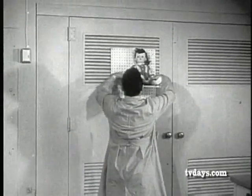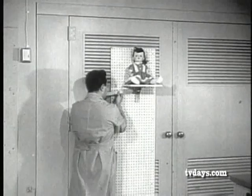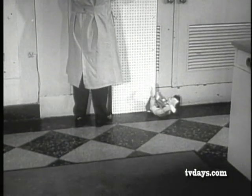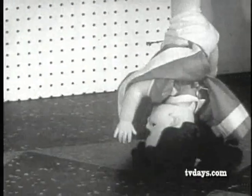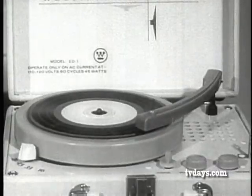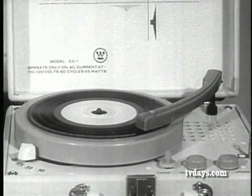The doll itself is not overlooked by the testers. Dropped from more than twice tabletop height, the doll containing the remote control speaker not only survives the ordeal, but she keeps on singing. The record player functions satisfactorily after it too is drop tested.